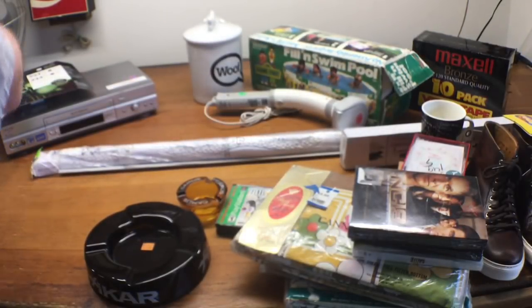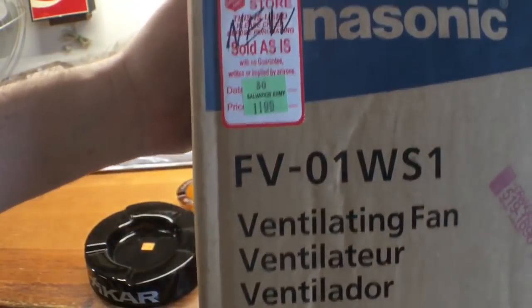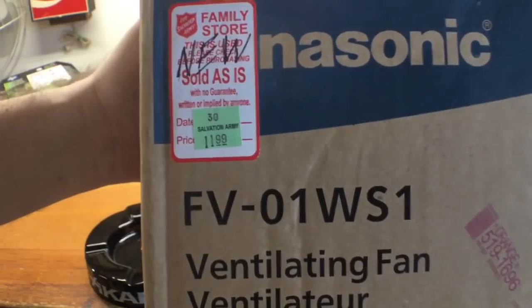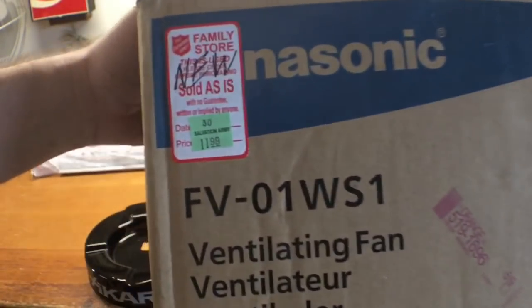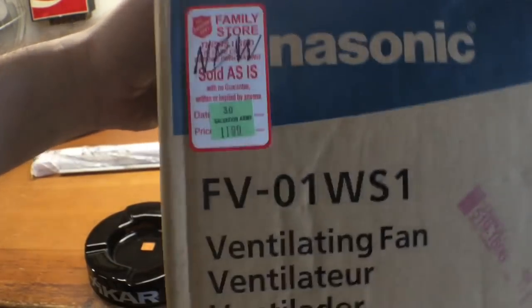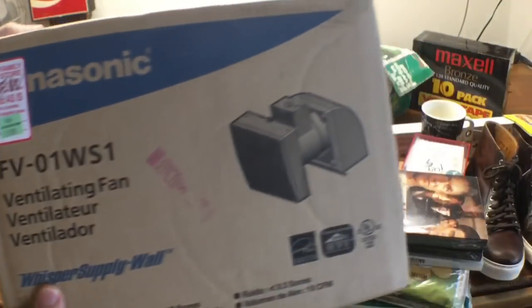I got this at Salvation Army last Wednesday. Every Wednesday my Salvation Army is 25% off, and that's the only day I go there. So I got this for whatever 25% off 12 is, just under $10. This is a Panasonic ventilating fan. This is brand new. Opened it up, checked it out. No exact comps on this, but there were similar items that sold for $100 to $125. So hopefully we get $125 for this. Awesome.